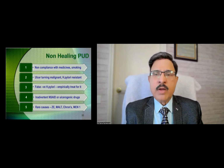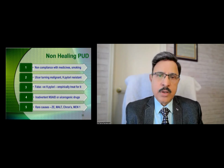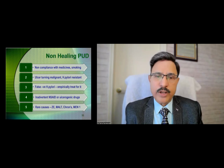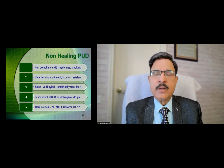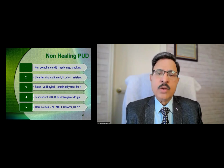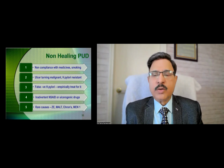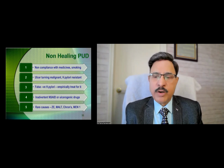Non-healing peptic ulcer. What are the causes of non-healing peptic ulcer disease? Non-compliance with medication, that means he's not taking the medicine or did not stop smoking. Ulcer turning malignant, then also the ulcer won't heal, or H. pylori is resistant to the drugs you have used. False negative H. pylori, so empirically treat for it. Inadvertent NSAIDs or other ulcerogenic drugs. And rarely, Zollinger-Ellison syndrome, mucosa-associated lymphoid tumors, Crohn's disease, and multiple endocrine neoplasia 1, MEN 1.